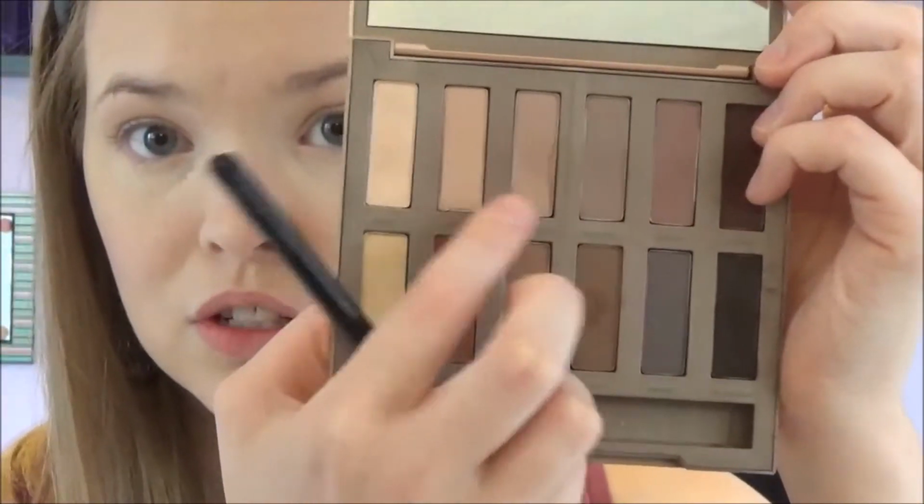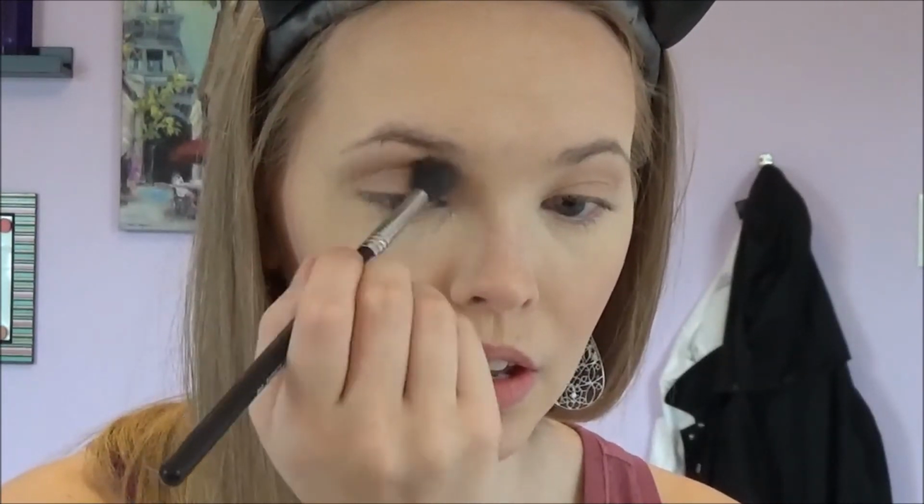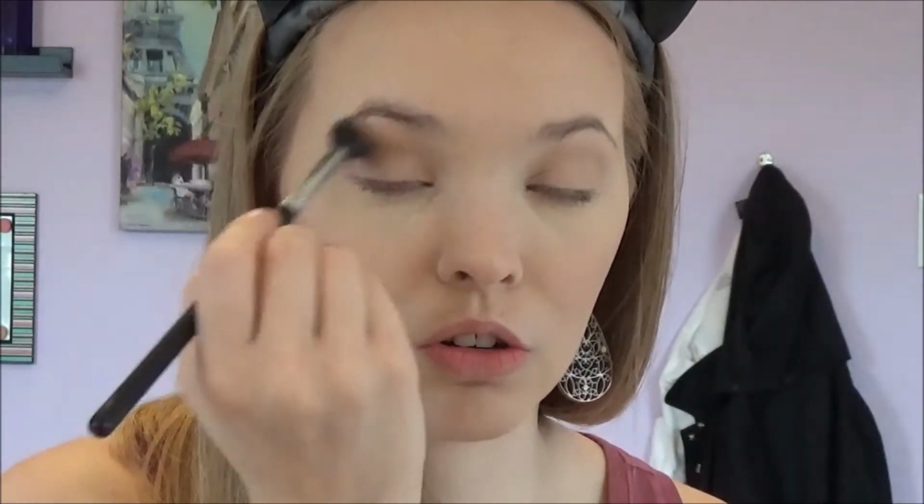So those are the first, they're these colors right there. 1, 2, 3. And I like to take all of them and put it in my big crease. I do windshield wiper, and then I also kind of circle so that I can get it right in that corner and circle forward or inward, just like that. Alright, good.